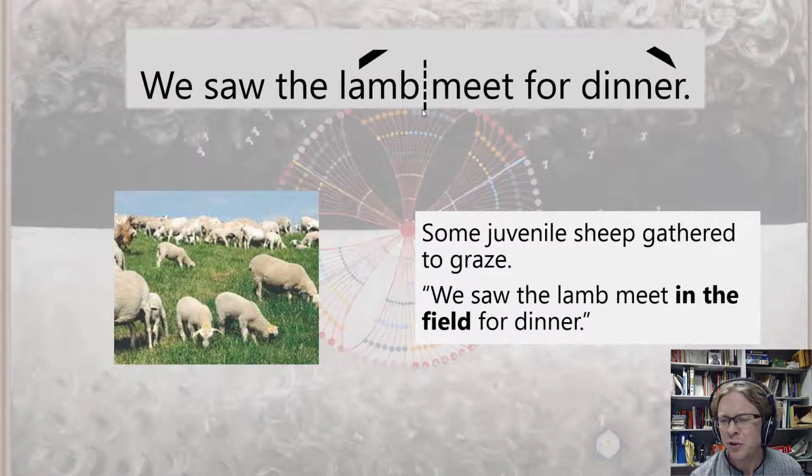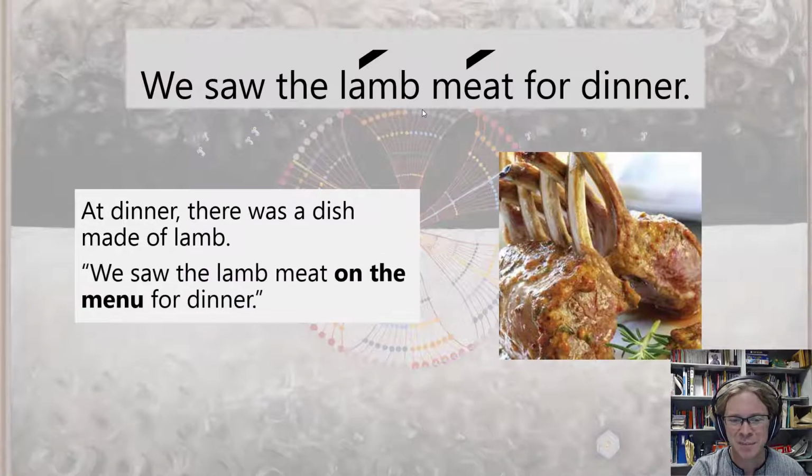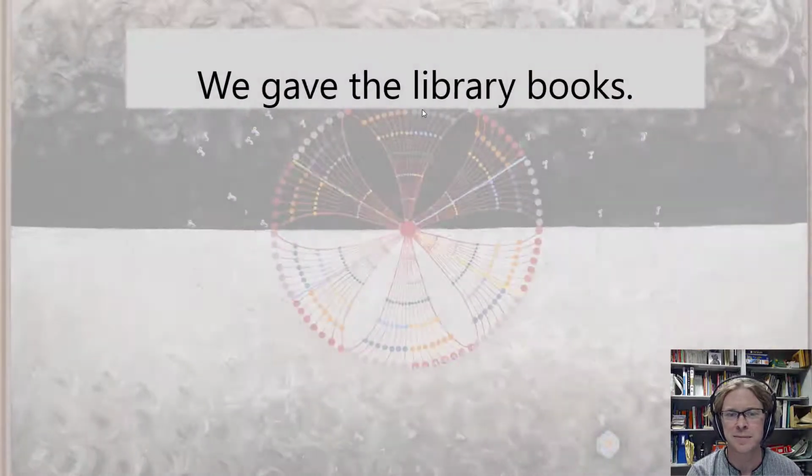To be a bit clearer, we saw the lamb meet in the field for dinner. Other meaning could be, we saw the lamb meat for dinner. The lamb meat. At dinner there was a dish made of lamb. Could be clearer by saying, we saw the lamb meat on the menu for dinner. Next one. Okay, continuing.